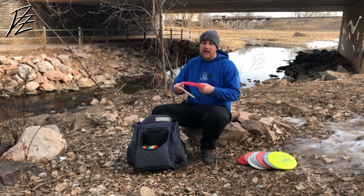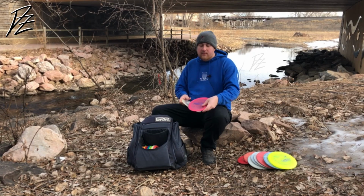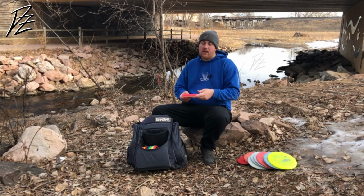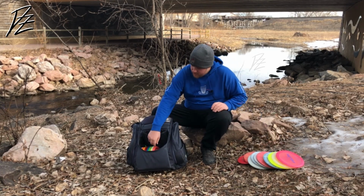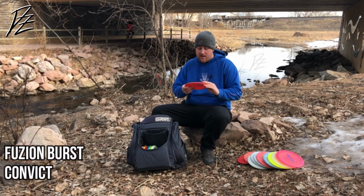I do throw these on a forehand a lot of the times. Don't really backhand these too much because they're too flippy for me. But definitely for that forehand, I can get out maybe 350 feet with these. So yeah, both of these Felons exactly the same. Love them so far. I got one Convict in the bag, Fusion Burst Convict.